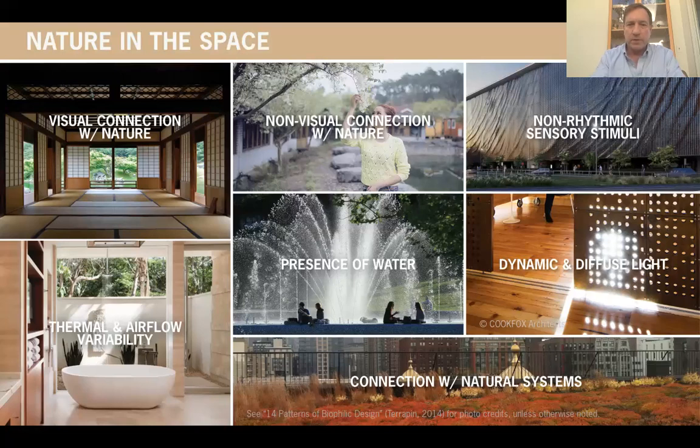So nature in the space are these direct experiences of nature that we could have in the built environment. So the visual connection to nature, non-visual connection, what the senses, the sounds, the touches, movement that is unpredictable and not exactly repeated each time, dynamic, diffuse light, the movement of light, the changes of color of light, the changes in light intensity. Water elicits an incredibly strong response. And then seeing changes in the seasons and things growing and dying and the connection to natural systems.